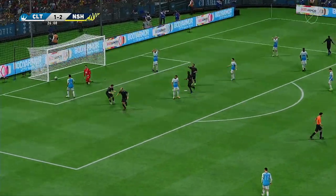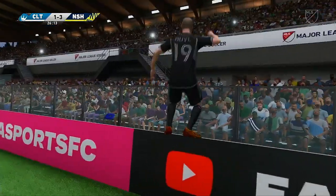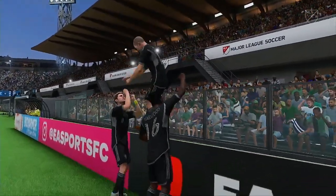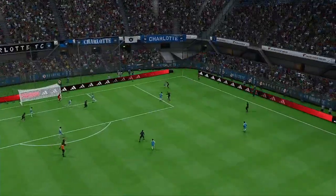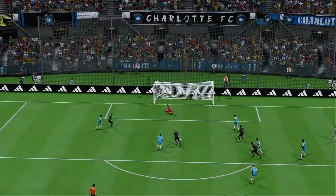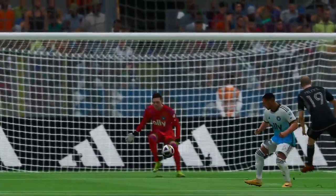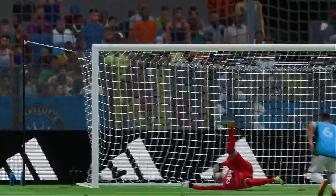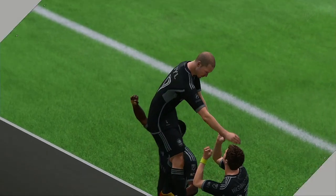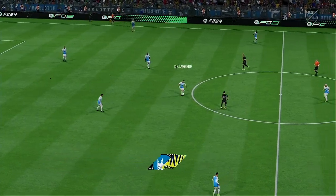Opportunity and a goal to increase their advantage. It's a two-goal lead now. Well, here you can see what a good goal this is. He hits it so cleanly and the keeper has no chance. That's a great strike. So back underway at 3-1.